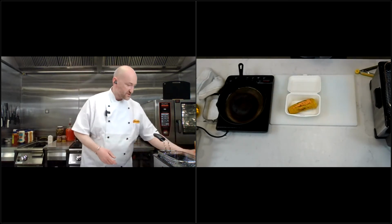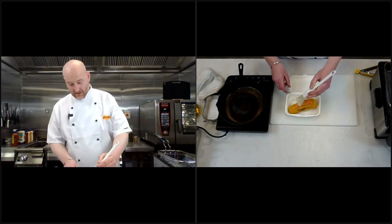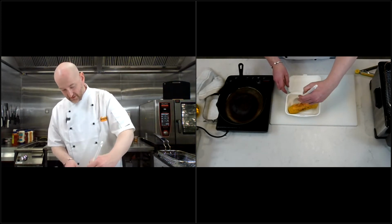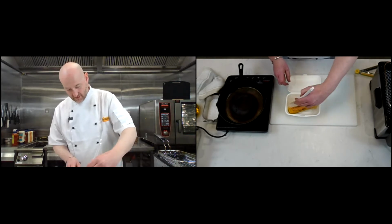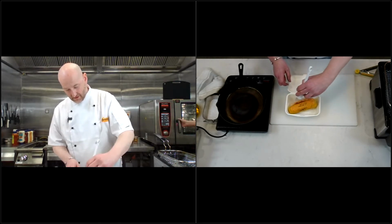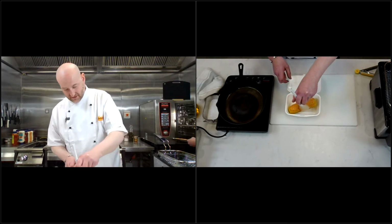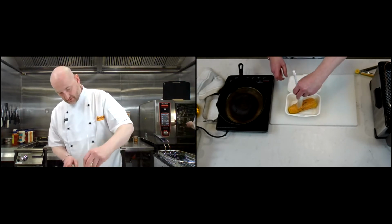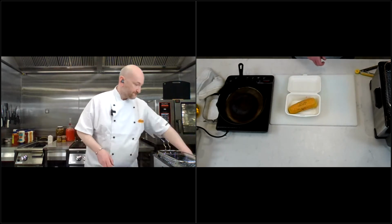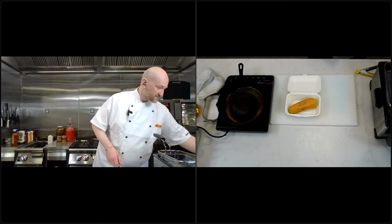chipotle mayo, which is a smoked chili. And then we're going to brush it on. You can roll it in this as well if you want. But the heat will just activate the mayonnaise. Nice and gooey. Okay. And that'll melt through that, won't it? Yeah, absolutely.